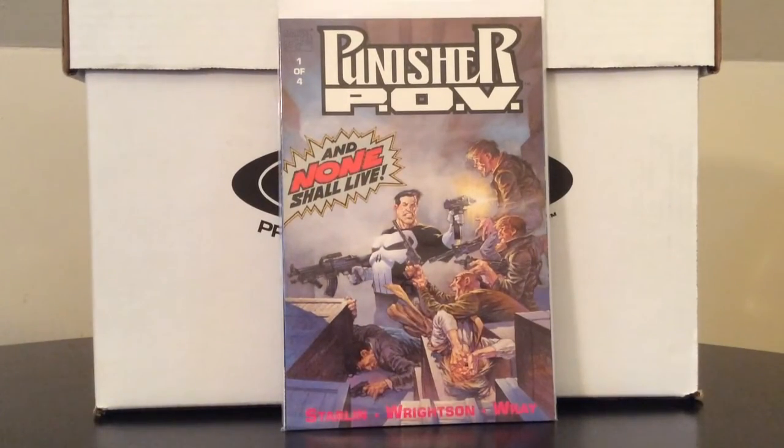I have a little Punisher in my run. So Punisher POV, I totally missed the boat on this series too. I mean, Punisher, check. Jim Starlin, check. Bernie Wrightson, check. I don't know anything about this series, but just with the characters and creators involved, I had to pick it up. And these were also only around $3 a piece.